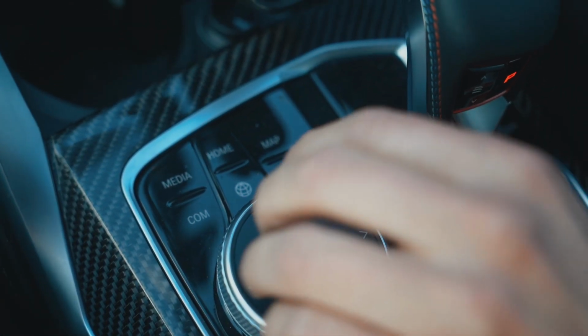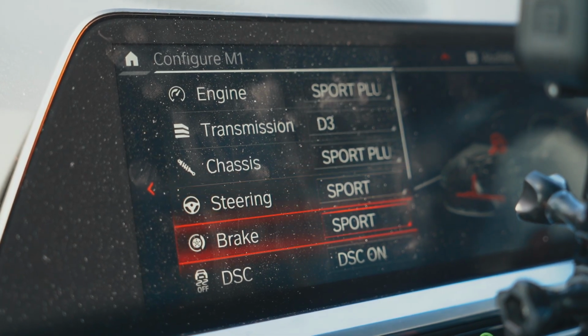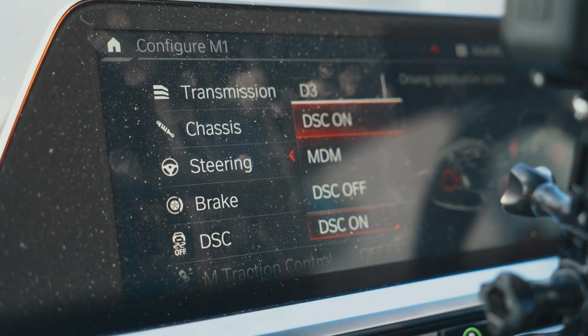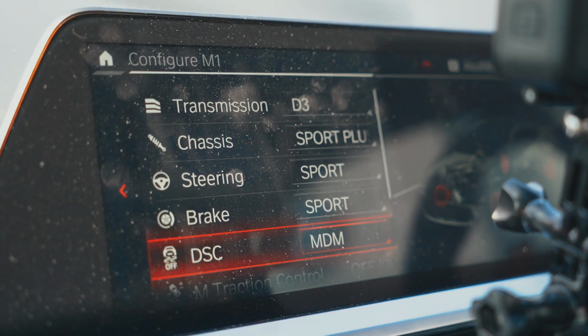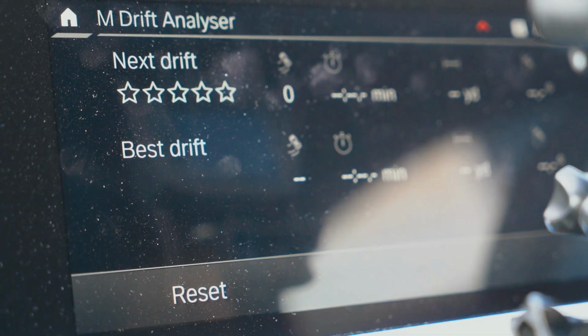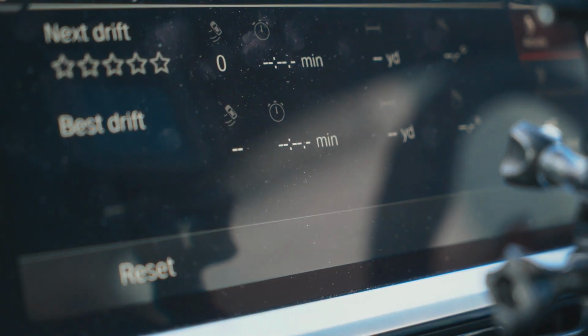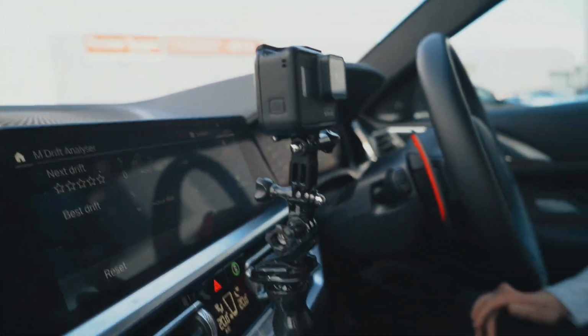We're trying to have a play with the settings in the car. I just want to note that you've got two M buttons which are configurable to the car. They've done that for years, but I like to know before we drive which M button is doing what. We want to be on Sport Plus. Chassis on Sport Plus. Steering on Sport. Brake on Sport. We want DSC on. Actually, we want MDM mode. They've had this for years, so it will let you have a little bit of play. I've not been into any of this stuff. M Drift Analyzer, what is that? Look, it tells you your best drift. If you've got an open space and want to do some drifting, it tells you the angle you're going at, the yards, your best drift. So BMW, let me just say this, are you encouraging us M owners to drift the cars? Because that basically says go out and drift and shows your best drift.